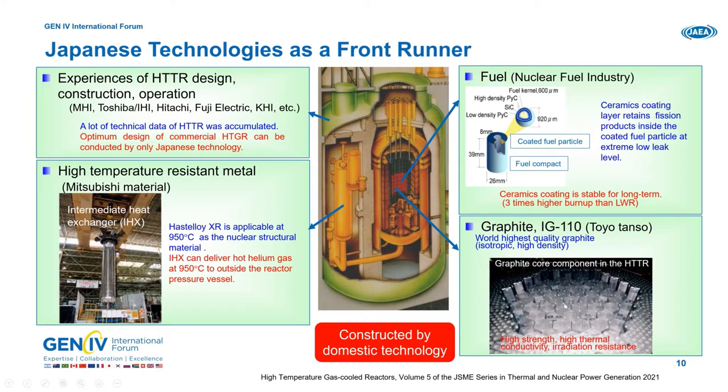And the other one is graphite. Toyo Tanso can produce high purity, reactor grade graphite. And this has very good high strength, high thermal conductivity and high radiation resistance. Anyway, almost all technology is developed domestically by Japanese companies.